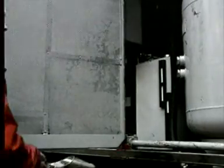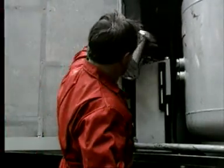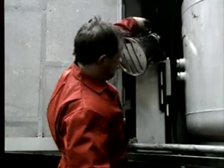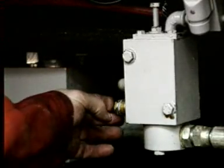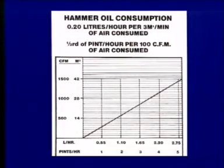Fill the drill rig lubricator with oil of the right type and check it's working properly. Halco offers its own range of lubricators for most makes of drill rig. Down-the-hole hammer oil consumption is around 1/5 of a litre for each 3 cubic metres a minute of air consumed by the hammer.